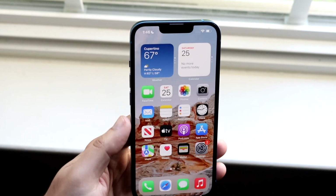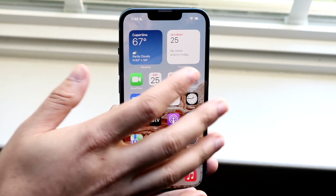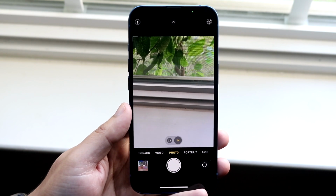Which brings us to our next thing, which is turning off live photo on your camera app. Now, I personally hate it. I don't like it at all. If you know what live photo is, then you can always keep it on. But if you don't know what live photo is, I would recommend keeping it off.